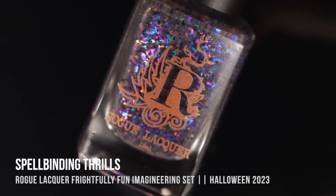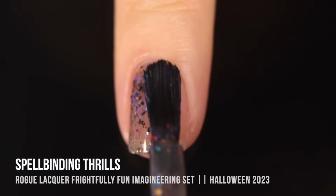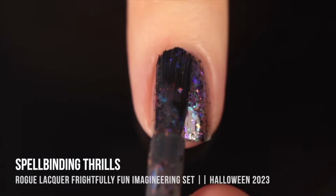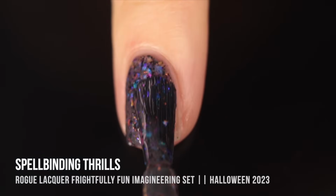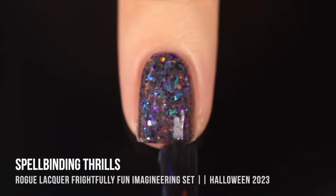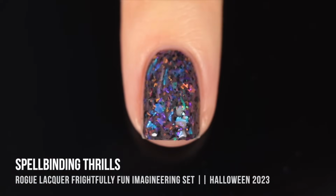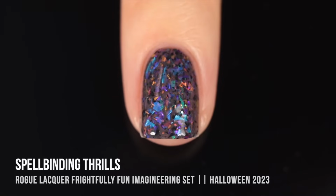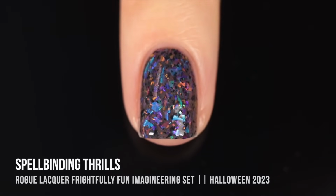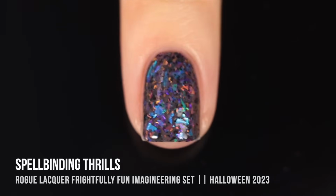Next, we have the shade Spellbinding Thrills, and this one is a gray jelly base, again, totally packed with flakies. So we've got the black flakes, and then we also have a couple of different colors of the iridescent flakes. The more prominent color that I'm seeing is these turquoise to blue to purple iridescent flakes, but then we also have some of these yellow to orange to pink iridescent flakes. So it gives a really interesting vibe. We've got a lot of different colors in here that end up working really nicely together with that gray base. This one I did find to be a little bit more sheer, so I did need 3 coats for full coverage, but it didn't look too thick on the nails, and I just love the color combination.